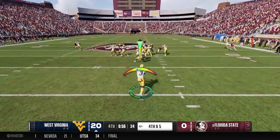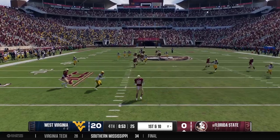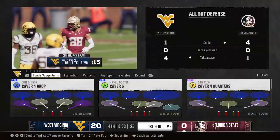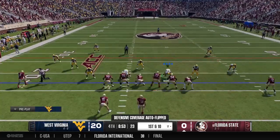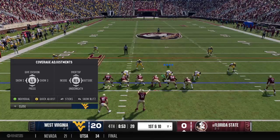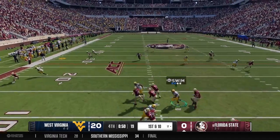The Mountaineers will call on their punt team. First time today we've seen a punter go to work. Not going to risk a return here. He'll make the fair catch. Guys, here comes that Florida State offense back onto the field. It has been a rather forgettable day that's finally coming to a close, David.